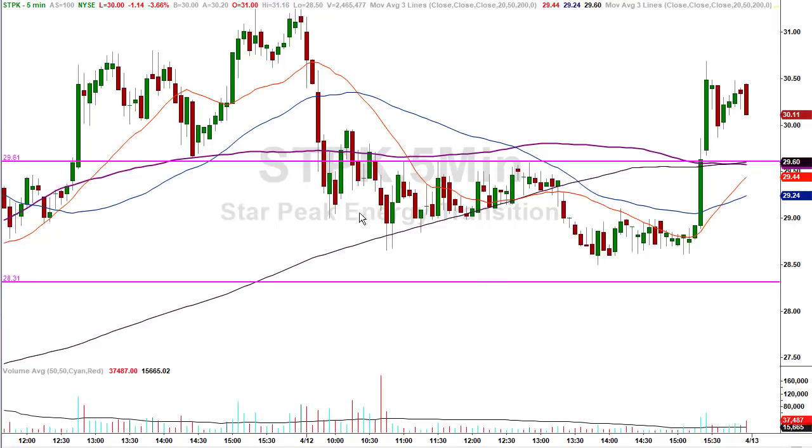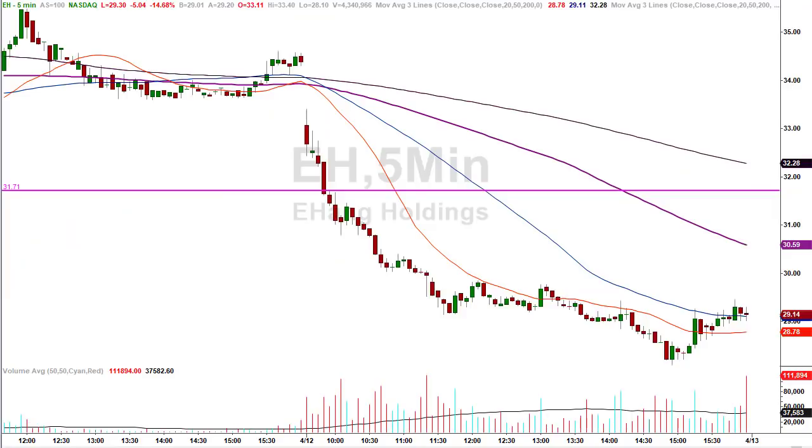STPK, very similar. 29.61 was the number. They never got to the second. They finished above the first. Again, not the type of trade we're looking for, but again, it's a no harm, no foul type of scenario.